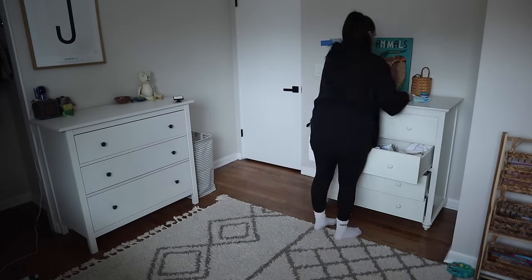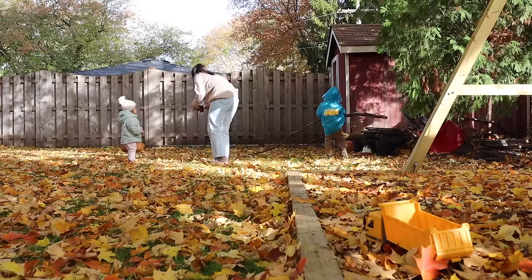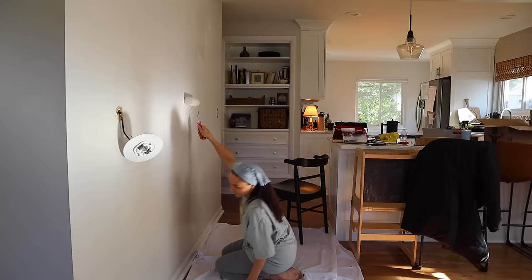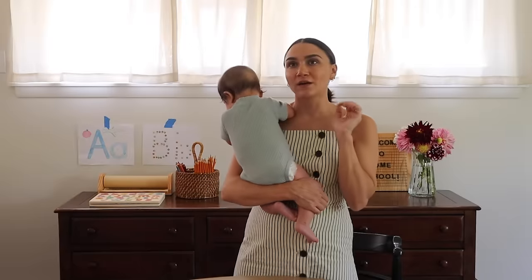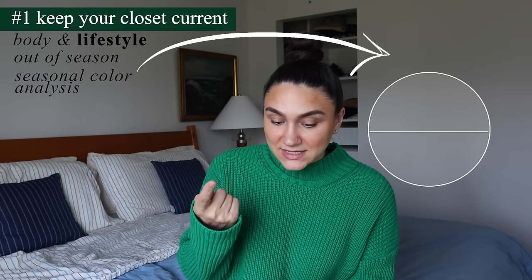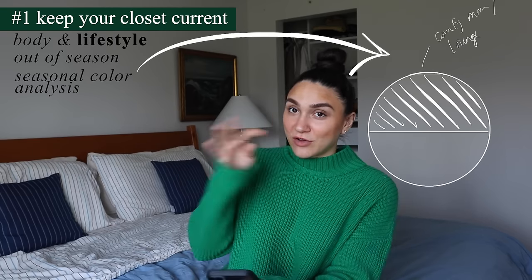Well, I'm a busy mom that wants to be comfortable, wants to be able to move quick, wants clothes that can get messy and dirty most of the time, and it's an easy wash, throw it in the wash and it's done, not a bunch of super gentle or delicate things that I'm gonna have to hand wash. I think that comfy mom clothes / loungewear is the highest percentage of my wardrobe.